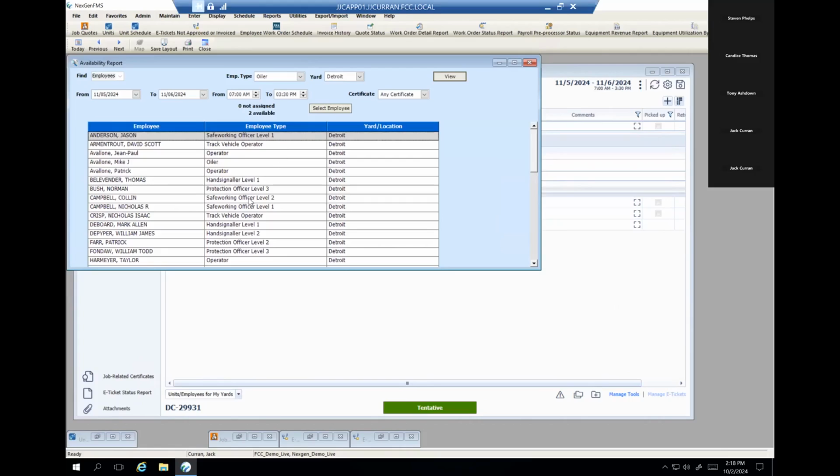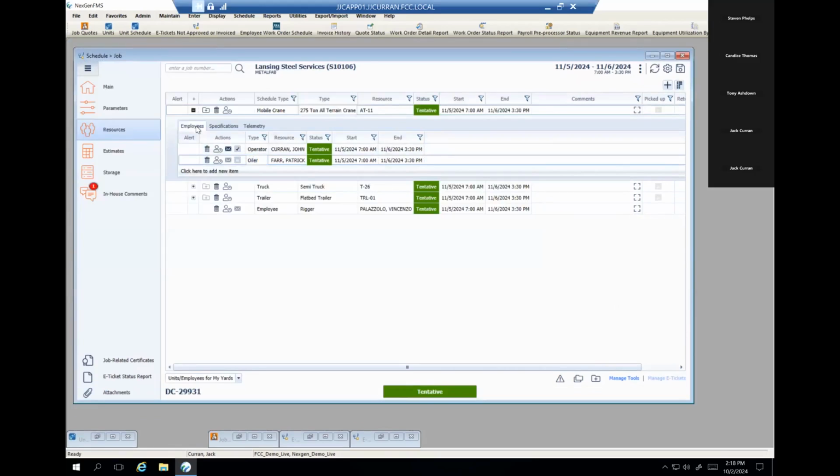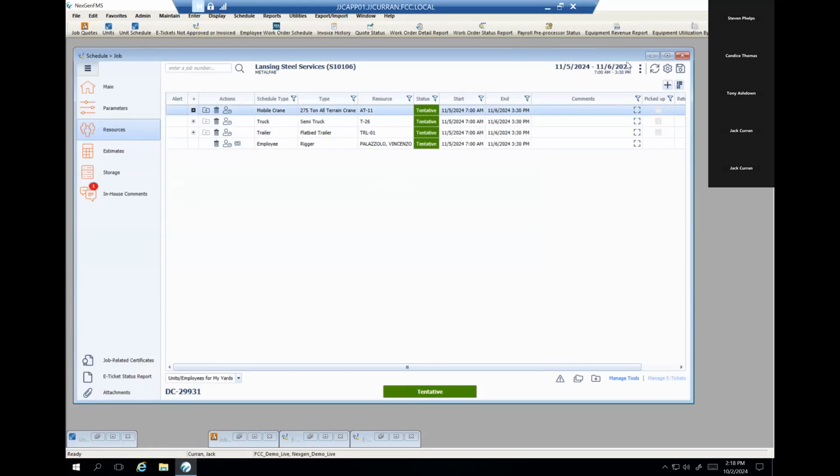I'm going to assign an oiler to this job as well. So now, as you see, there's kind of like a parent-child relationship. These two employees are assigned to this specific crane. I'm going to hit save.